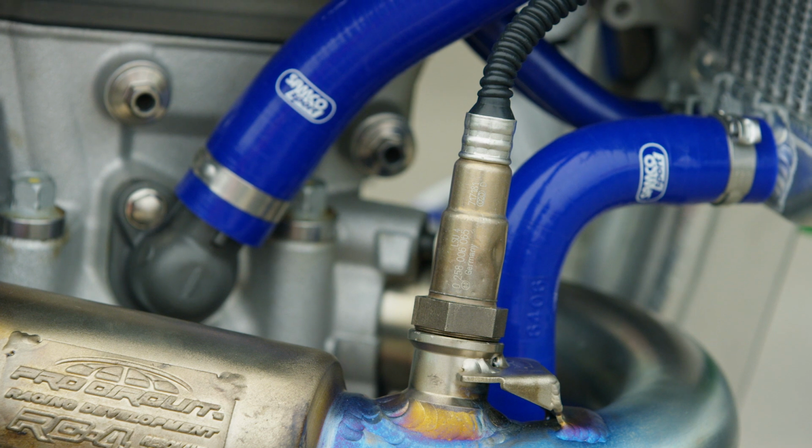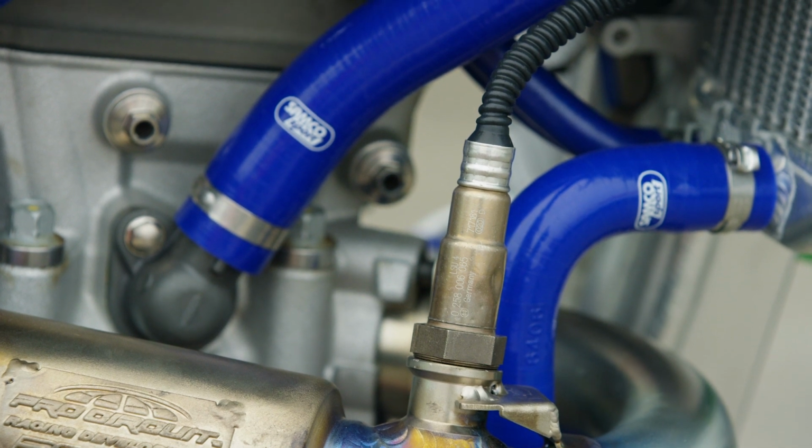The tools and software they have allows them to basically completely start from scratch on the ECU if they want to, be able to add in, you know, launch controls, be able to add in different maps for different gear positions if they're running a gear position sensor.